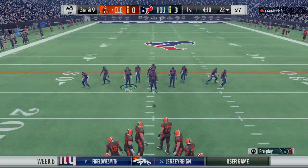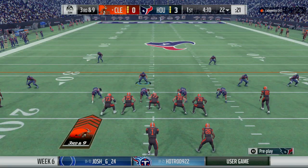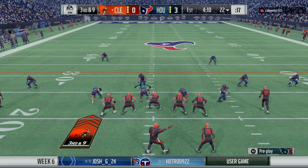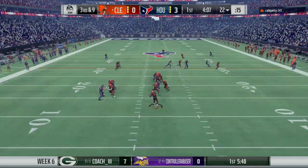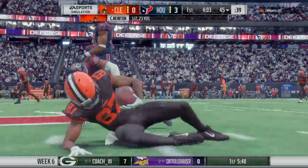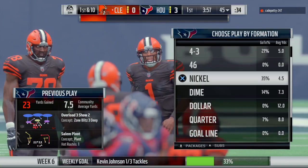So a 3rd and 9 and 6 defensive backs out there in the dime. Patrolling the passing lanes. From the gun, here's Newton. It's caught, Shepard. And he's able to get this one up to the 45-yard line. 23 yards on the play.